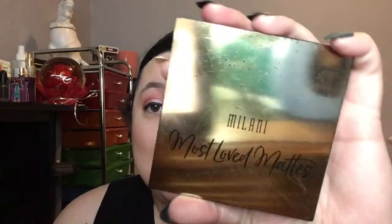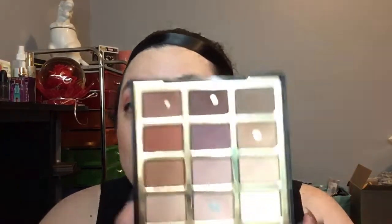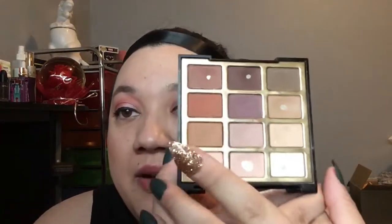Another well-recognized palette is the Milani Most Loved Mattes, which, as you can see, is beat up to heck. All but one pan in here is from this project. So I have 4 pans from this project and a 5th that was just a contingency pan. But the shade now that's in this project is this one right here, Catch a Tan. And it's getting a decent dip. So that one I didn't use as much this whole project, but I've been able to dip into it more.